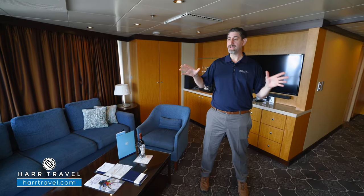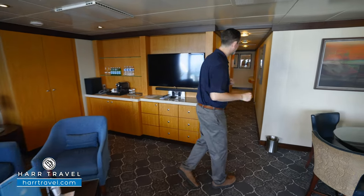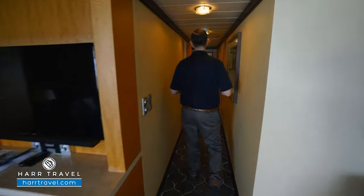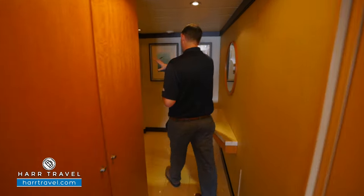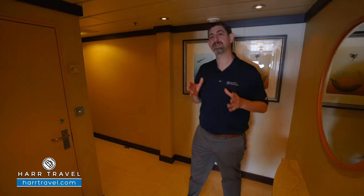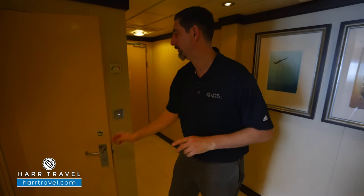Now, we've started off right here in the living room area. Now I'm gonna take you all the way back to the entry. What you'll see right away is there's an enormous amount of space here. So you've got a really nice large entryway. It is important to understand that this is in the very back of the ship. And I'm gonna take you first into the second bathroom.